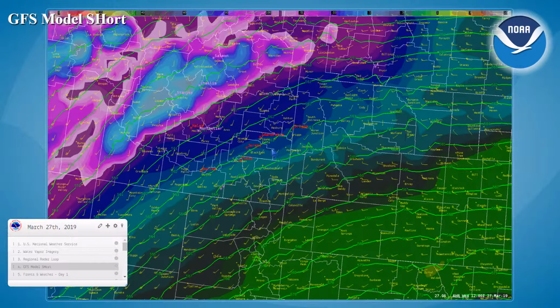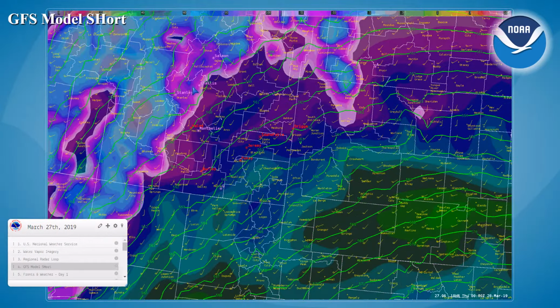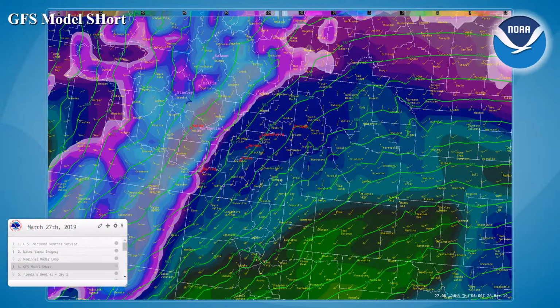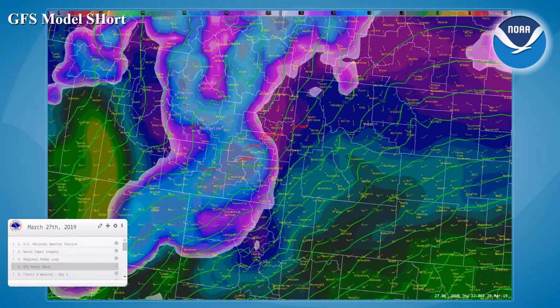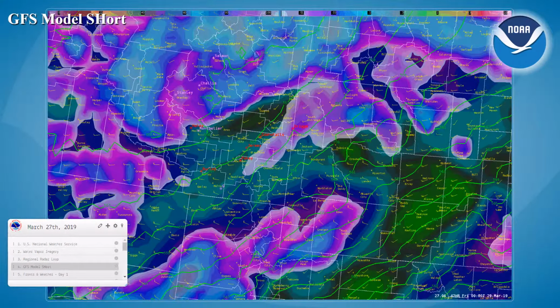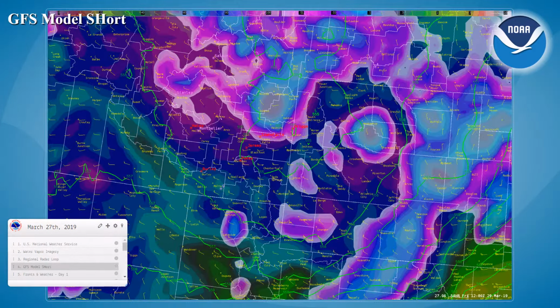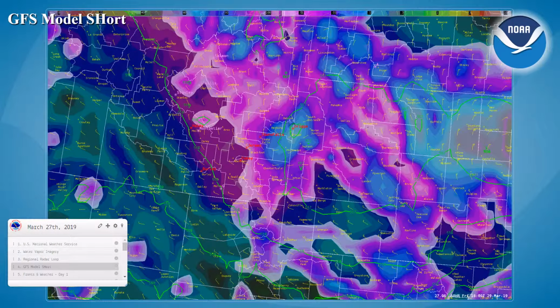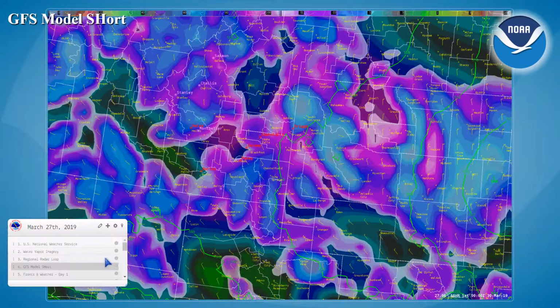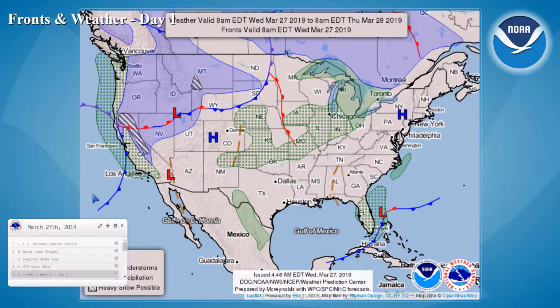As far as our GFS model, you can see that it's showing the light returns across the Sawtooth, and then as you get into 5 to 6 p.m., the frontal boundary sets up and starts to move across our area and across our eastern areas, and then some wraparound as we get into Thursday, and then even a little bit of Friday. We have some setting up across our eastern areas as well. And by Friday, the snow level is around 5,500 feet.